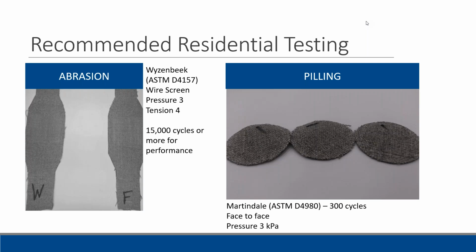Here's some recommended testing. Abrasion gives you a nice back and forth action on the fabric, which will simulate getting up and sitting back down on a sofa. One method is the wire screen, load set at 3, tension 4. 15,000 double rubs is the standard for performance fabrics. Pilling gives you a circular type motion, which is close to squirming or a movement while sitting.